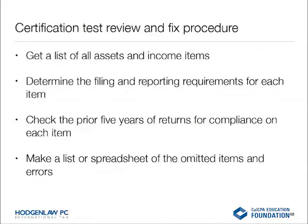First couple slides here are just a basic procedure to follow if you're doing a certification test review and you need to make some fixes to the tax returns. First, get a list of all the assets and income items. Second, figure out what all the filing and reporting requirements are for each item. Then you take that list and you check it against the prior 5 years of returns, see if things are done the way you believe they should be or not. Then you make a list or a spreadsheet of all the omitted items and any errors you found.